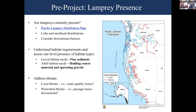If you don't have that option for some reason, or you need additional information, StreamNet and other distribution data are pretty useful for where they have been historically. One of the big things to consider early on is whether there are impassable downstream barriers that prevent lamprey from reaching your site. I talked a little bit about understanding habitat requirements and assessing site level presence for habitat types. Do you have habitat at your site? In the case of larvae, it's sediments in cool, well-washed areas, and for adults, do you have coarse material for them to hold over on and also spawn?